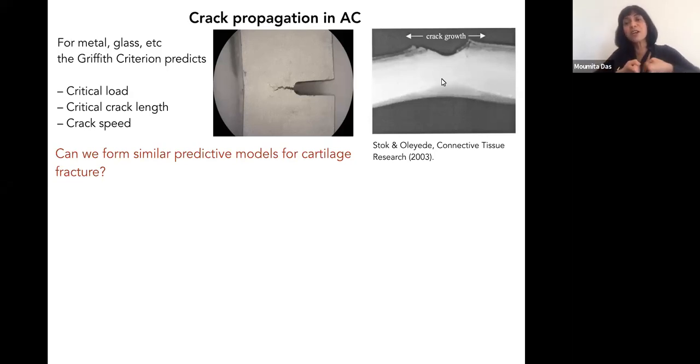So the way people study cracks in tissues, in joints or ligaments, is basically you make a small notch in the tissue. Then you apply a tension along the ends. And then we want to see how this crack or this notch is going to grow.